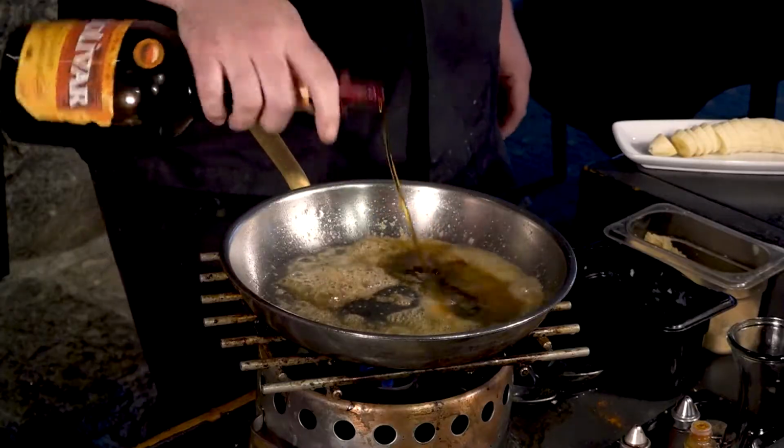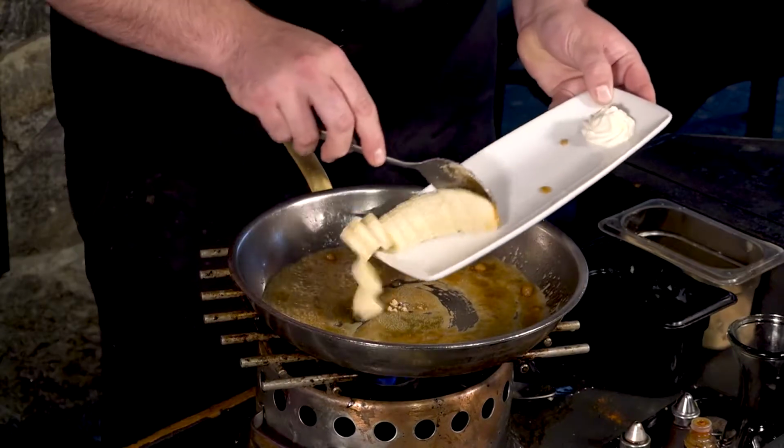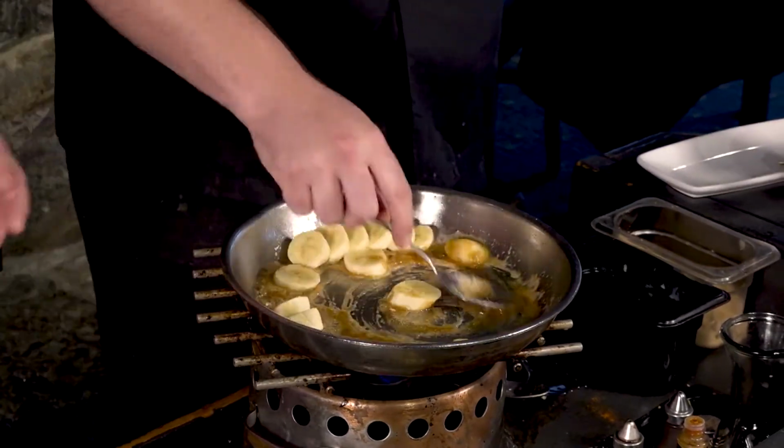And again, we want the flavors. We don't necessarily want the alcohol in there, so we're going to burn them off. But that's also part of the show, right? I'm gonna throw these bananas in. So it's kind of a bananas Foster, but drunk. And then you're going to spoon that over the cheesecake.